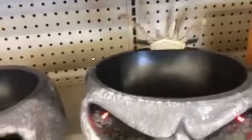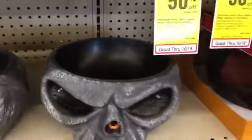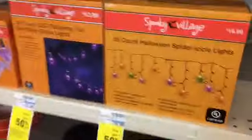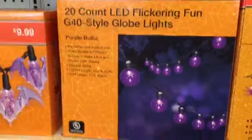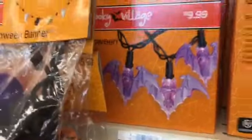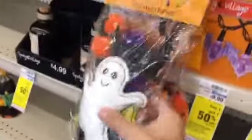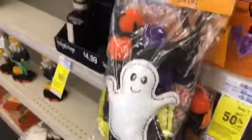The candy bowl. Orc. I don't know what. The eyes light up and the hand comes out. Some different kinds of lights, spider, circle lights. Cool purple globe, fancy globe type lights. They're really cool, and they got some really cool bat lights. You got these banners, like different Halloween monsters.